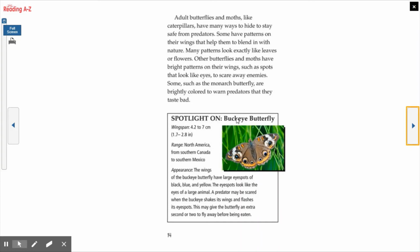So this is a spotlight on the buckeye butterfly. Their wingspan is 4.2 to 7 centimeters, which in inches would be 1.7 to 2.8. So that's pretty small. And here the wingspan, remember, goes from one tip, the longest, to the other side. The range is where they live, North America, from southern Canada to southern Mexico. So you can find them all up and down America.